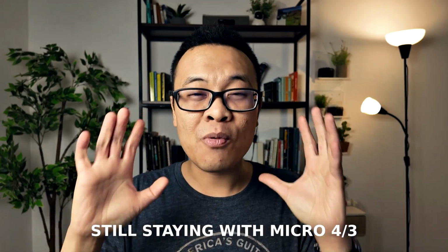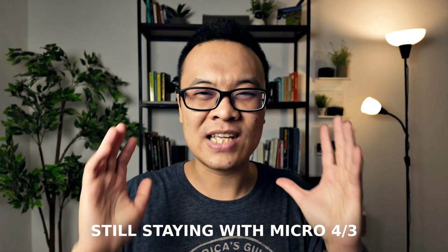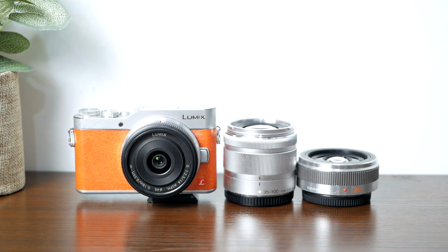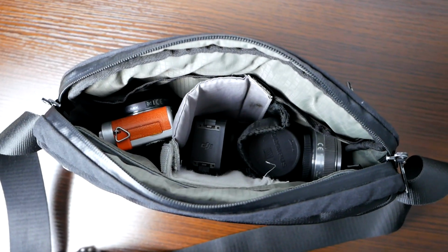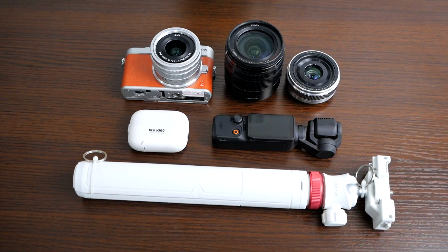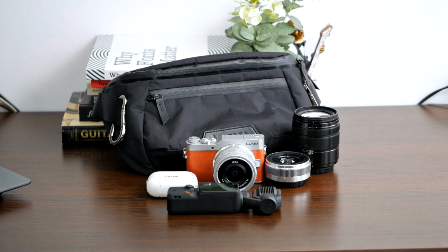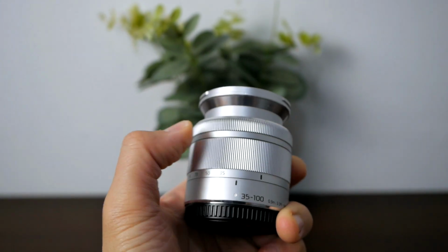However, the good news is I'm only branching out. I'm still staying with Micro Four Thirds for my primary travel photography camera. It will still be my Micro Four Thirds setup because I think for travel, my current cameras like the GX85 or the GX850 are still unbeatable in terms of size, weight, performance and quality. And also the lenses for travel photography, these small guys like the 14mm, the 35-100 or the 45 or even the kit lens 12-32, they are still very small, compact and lightweight.